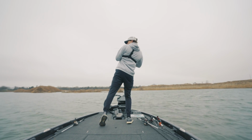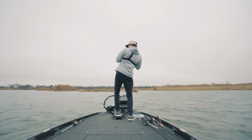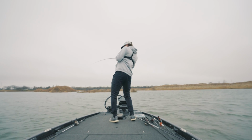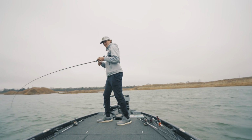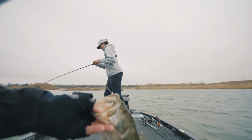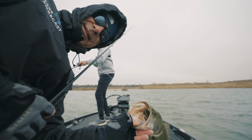Got one. You got one? On the worm. Oh, nice one. Gonna spot lock us. Bring it up in here. I got 17-pound line. Look at that fish. It swallowed this. Bring it up in here.